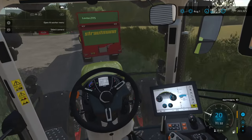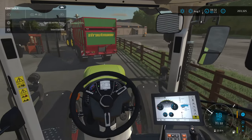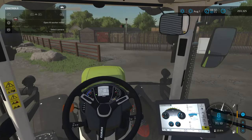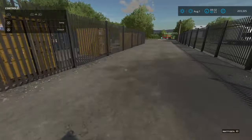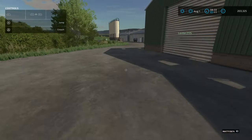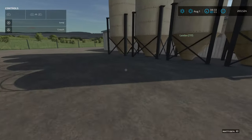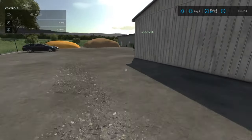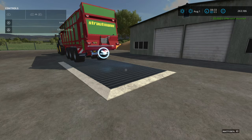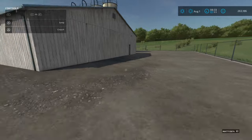So here we are, so we didn't go too far anyway. So we were on 203,325 at the moment. So let's see how much we get when he sells. He's gone up to the top. There it goes. So we had a profit of 59,860. So yeah, that's a good day today, Lexter. So yep, that's a positive day.